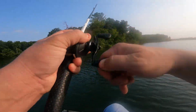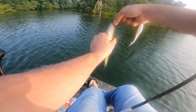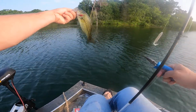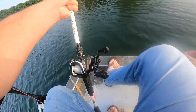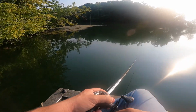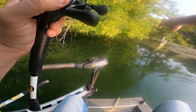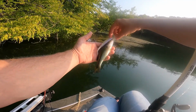There he was. Oh, I had him. I thought he got off. He did not. Little guy. All little guys. Tons of them. There was a bass. Oh, he got it too. That's funny. Look at how big that fish is compared to that fluke. That's crazy.